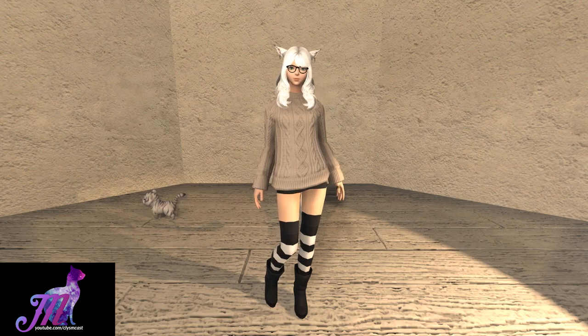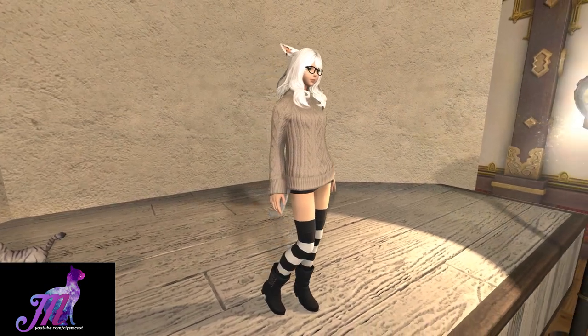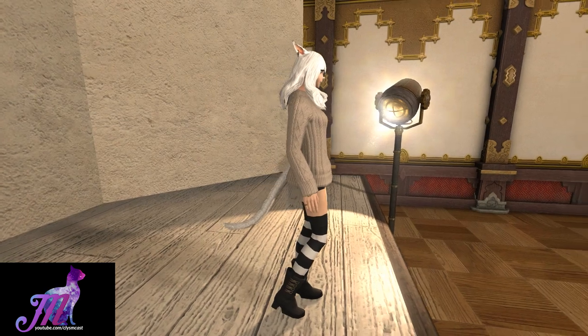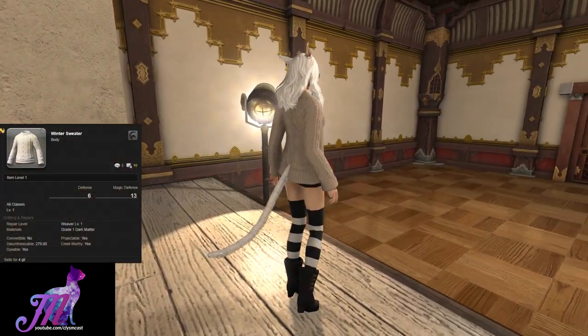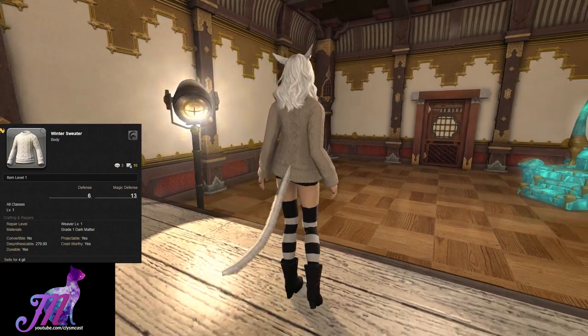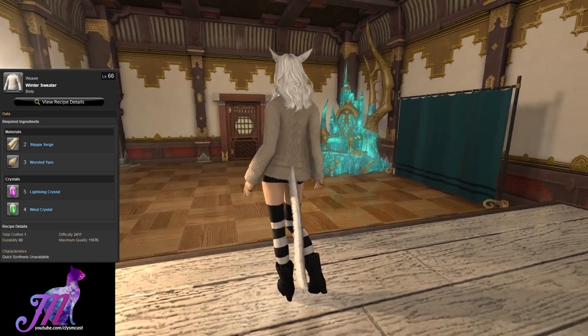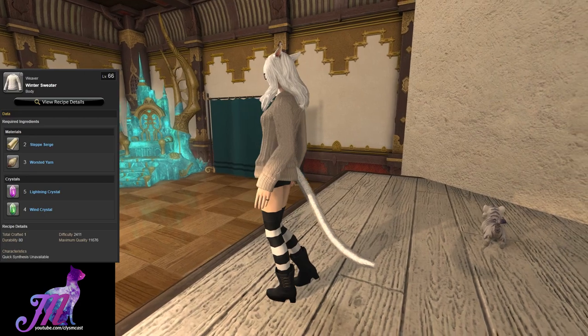This time I want to look at a new piece of glamour added in the patch that has a fair amount of uses for casual glamour looks and is really exploding in the glamour community. This is the new Winter Sweater. Now this is a basic level 66 dyeable weaving craft. The materials are fairly basic to acquire in the grand scheme of things and doesn't require any master level books. It is literally just a winter sweater.